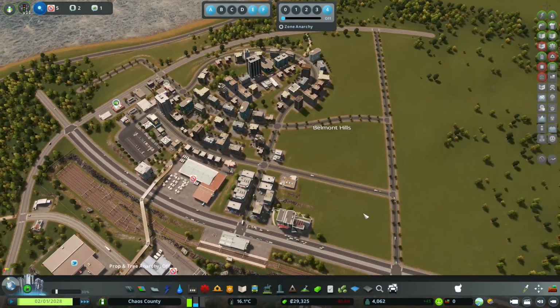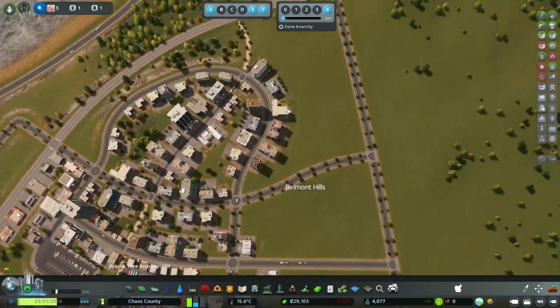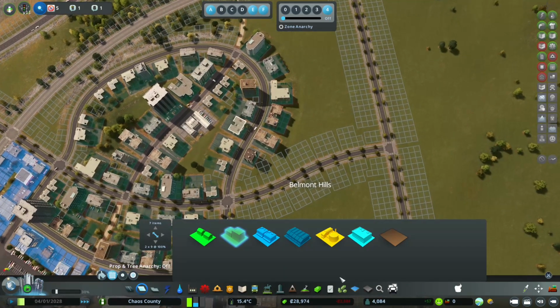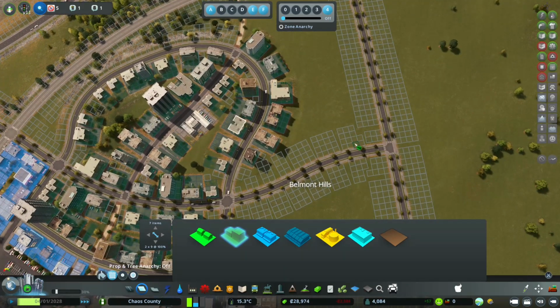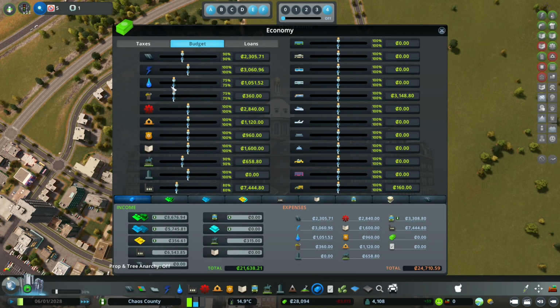We are losing money, which is not ideal, of course. Let's bring in some more residential stuff, and we can also see what exactly it is that we're losing money on. We probably are overpaying on things like electricity at the moment, so we could maybe look at trimming that back a little. And let's do that. Let's trim that back a little bit. The electricity piece.